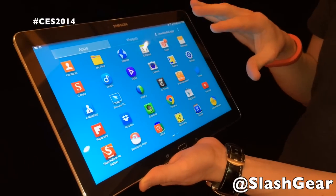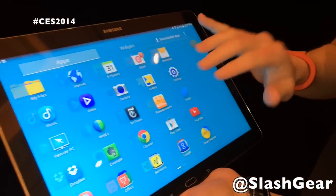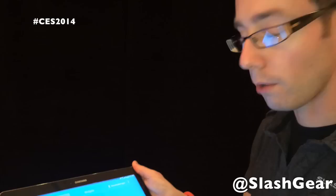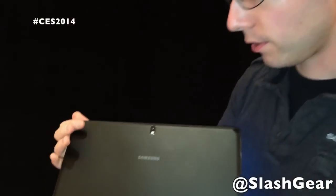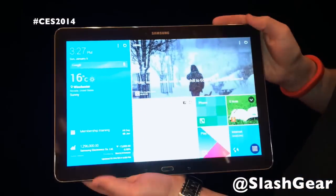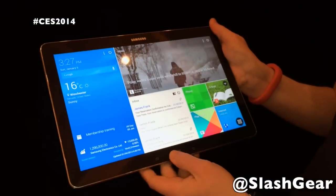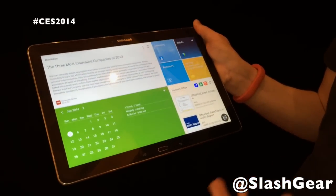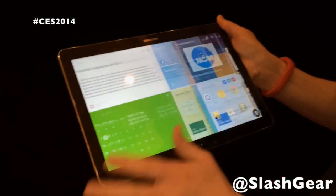The LTE version will use a Qualcomm Snapdragon processor, whereas the Wi-Fi only will use one of Samsung's own Exynos chips, with 3 GB of RAM and a high-resolution 8-megapixel camera on the back. You've got a front-facing camera as well, and all of the usual camera application software that Samsung includes on its larger phablets and phones.